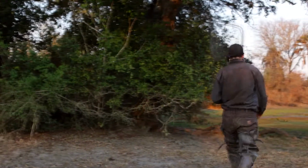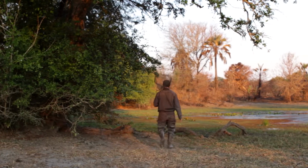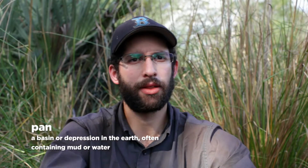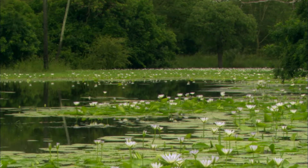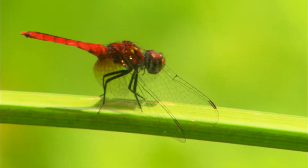I'm Josh Daskin. I'm a PhD student in ecology at Princeton University. We've all come to Gorongosa with different specializations. Mine here is aquatic ecosystems, so I'll be studying the pans. So a pan is the equivalent of a pond here in Africa. They're seasonal, and they're important because they're the water sources for the large mammals here in Gorongosa, and they're the habitats for fish and frogs and aquatic insects.